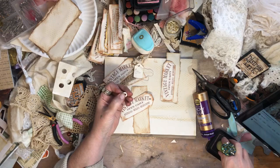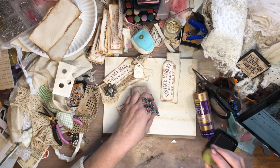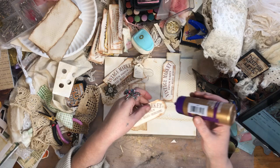And then, I forget now if I inked it before or after, but I guess I'm going to do it before. And I'm using tea stain this time. Tea dye distress ink. I never used tea dye before. Oh, it's just another shade of brown, I know, but for whatever reason, it's very thrilling. I'm all excited about it.